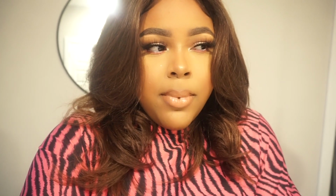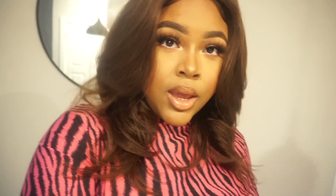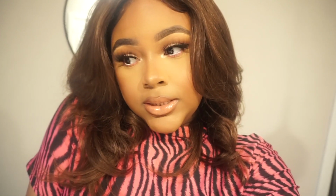It's been about 3 or 4 days or something like that since I got it done. Maybe 5 days. But yeah, it's cute. She cut it in some layers and stuff, but yeah, y'all, this is the look. Super cute. I definitely enjoy getting my hair done by somebody else for a change, because y'all know I normally do my own hair. So it was actually a really good experience.